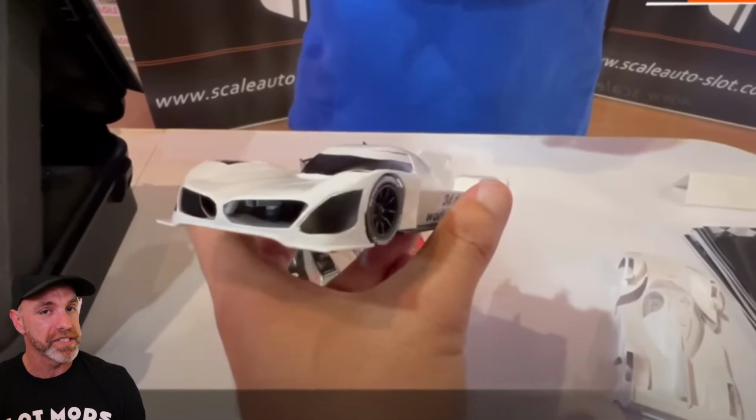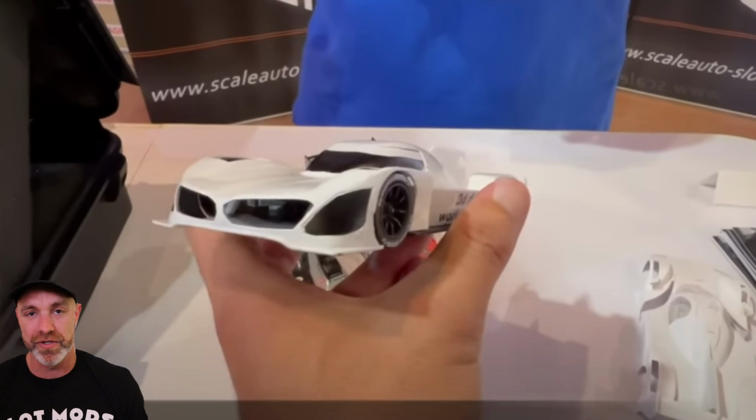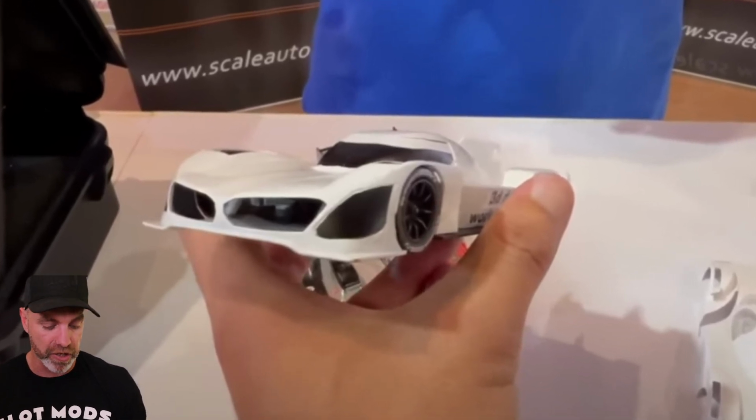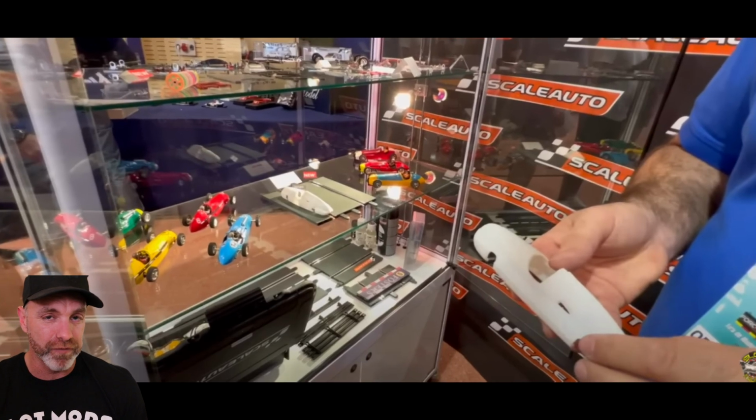The BMW is also looking good. Cannot wait to see a livery. This is the same prototype that we had at the UK Slot Festival. It's a very early print, but it's good to see it's doing the rounds. Looks incredible.